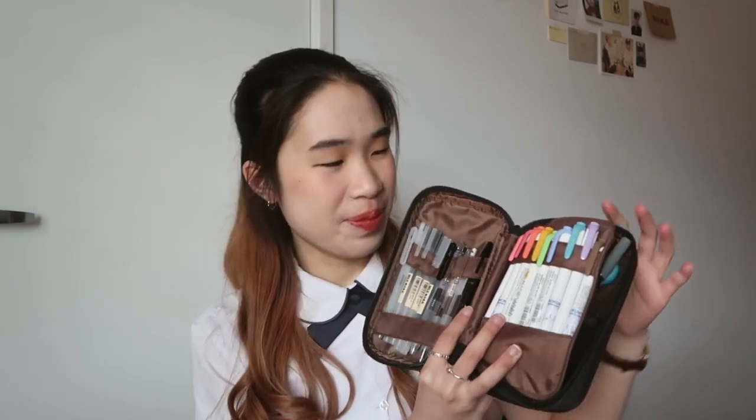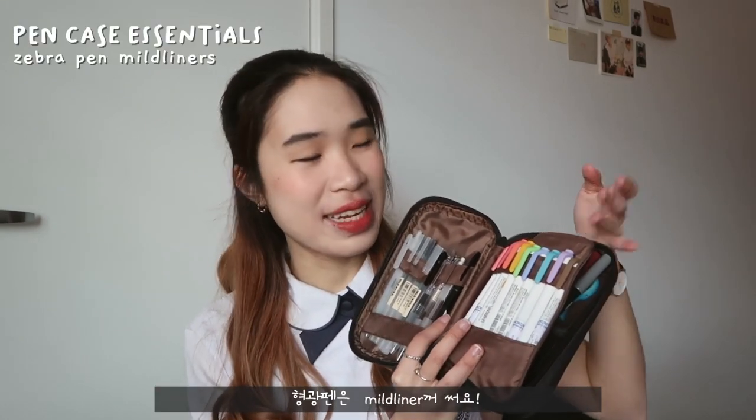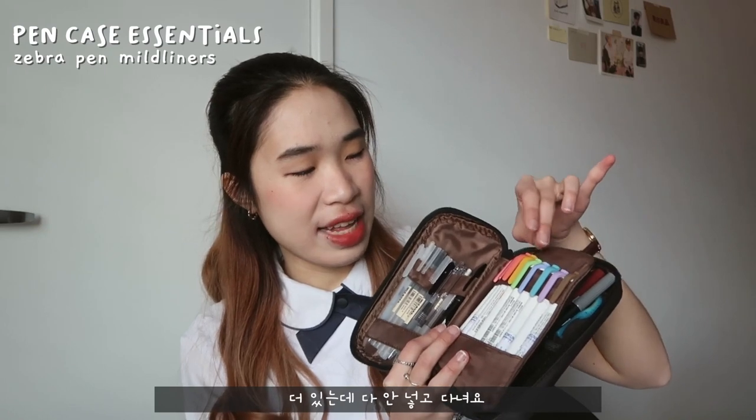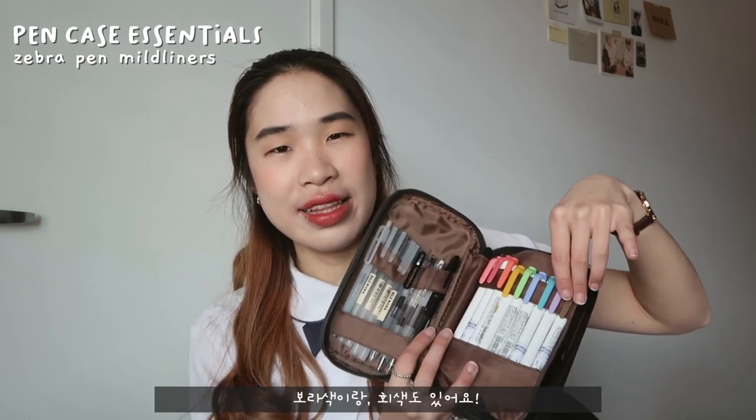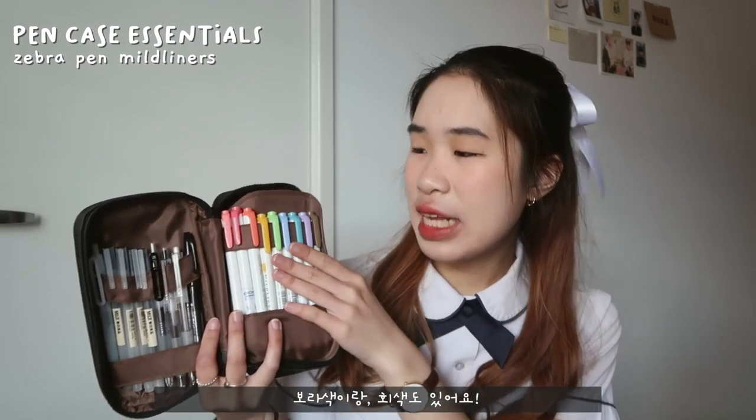So, if we go through this slowly, as you guys can see, I have my Mildliners here. These are not all my Mildliners. The ones that I'm missing are the dark purple one and the gray one as well. But these are the ones that I figured I use the most. I just arrange them in a color rainbow order to make it look aesthetically pleasing.